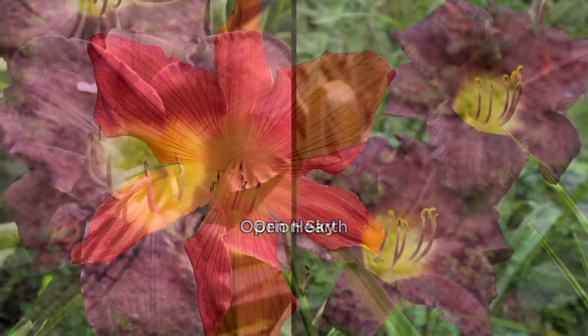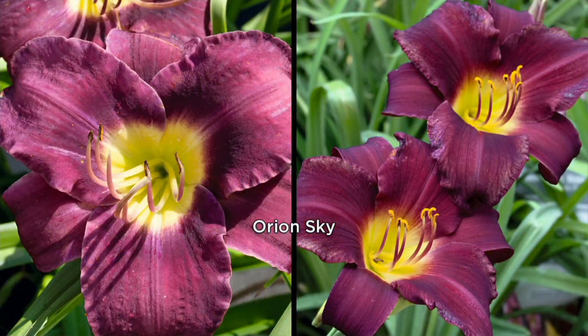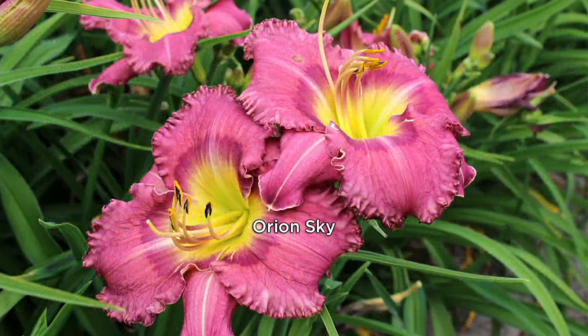And then take a look at this next one. I've never seen a deep purple like this. The purple ones are exquisite. And this one is really, really nice because the outside edges of the petals are fringed. And I call this one the fancy dancer in the collection.